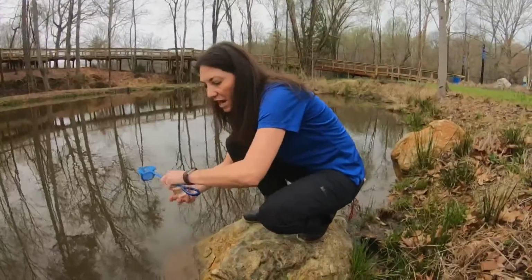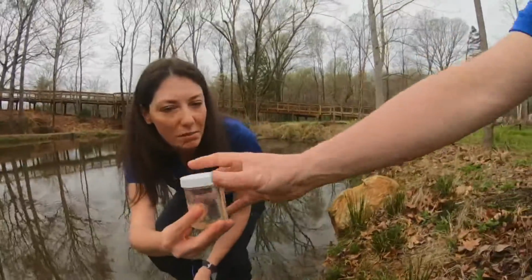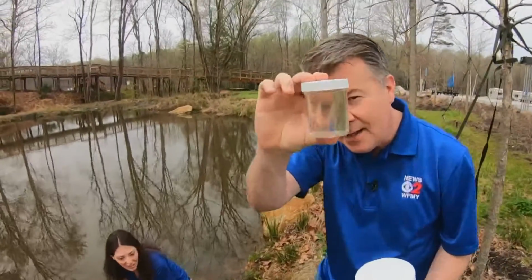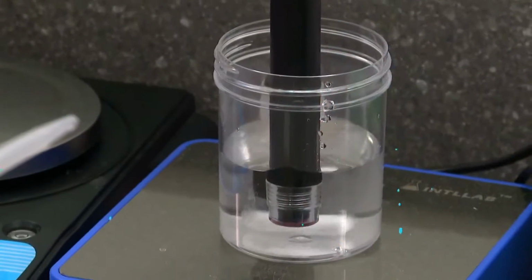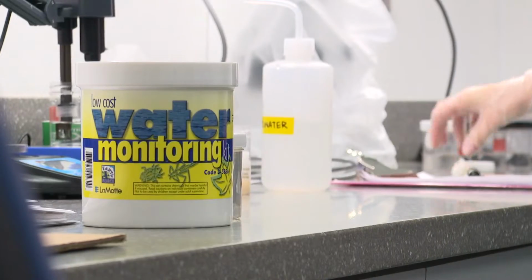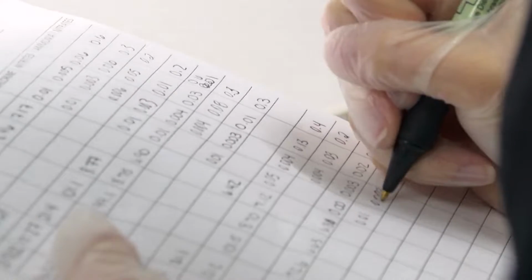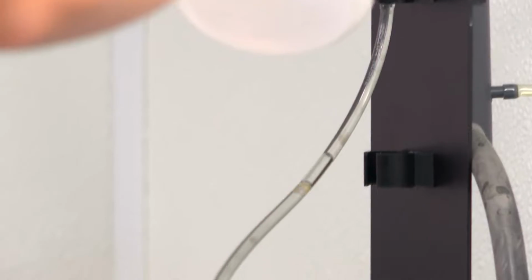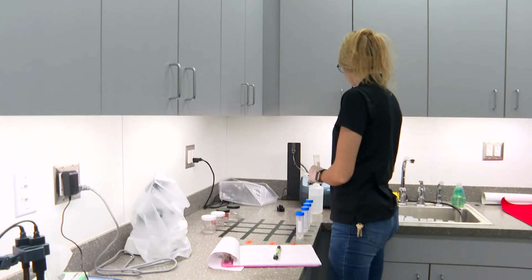All right, so that is our water sample, and we're gonna take it inside, and we are gonna run some tests on it to see what's going on with our water. See, there's things you can't see. That's right, things you cannot see, but we are gonna find out. So we have the little water quality kits, but then what we'll do is take samples like you had, and we'll run a full panel of water quality in here, which is what she's doing, like oxygen and pH right now.